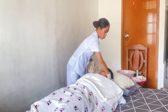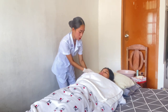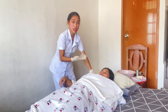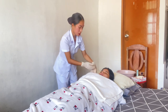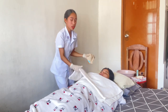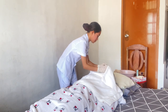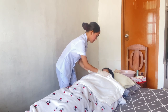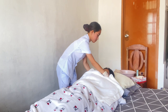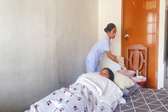We have to pay attention to the neck because our neck has skin folds, and it is important because some bacteria stay there if we do not properly cleanse the neck. Now I'm going to pat dry the face and neck. Also, clean the ear.